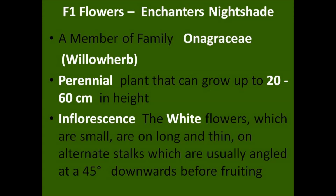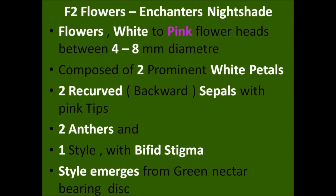The inflorescences consist of small white flowers which are on long thin stalks, which are usually angled at 45 degrees downwards before fruiting, thus allowing the small hoverflies to hang upside down and grapple and therefore distribute the pollen. The flowers of Enchanter's Nightshade are borne in inflorescences of white to pink tinged flower heads, between 4 and 8 millimetres in diameter. They are composed of 2 prominent white petals, 2 recurved purple tip backward sepals, and 2 anthers. One style which has a bifid or cleft stigma, with the style emerging from the green nectar-bearing disc at its base.